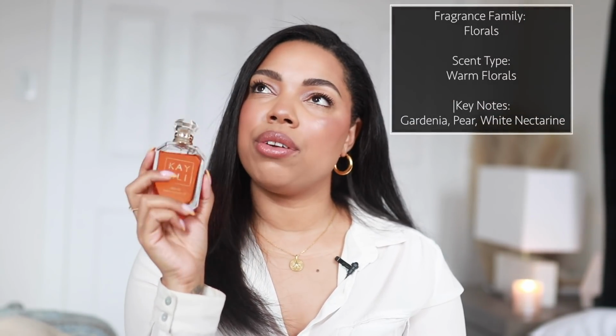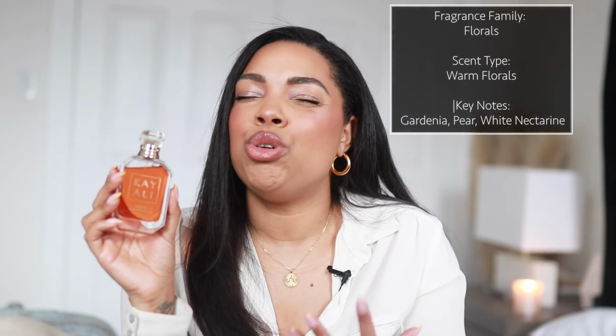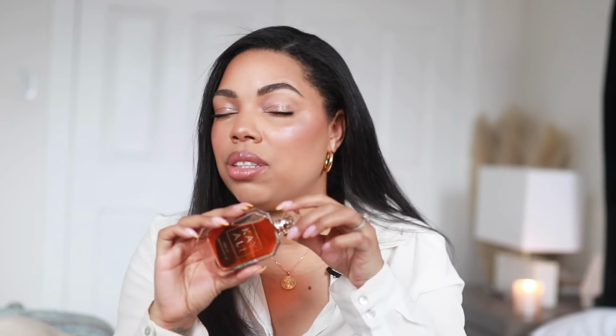When I really think about it and look at the entire lineup, Deja Vu White Flower is my favorite. It is the most elegant fragrance that I own in terms of my floral fragrances. It's just so smooth and silky and ladylike and sophisticated. It's stunning, honestly stunning. It has this very intoxicating vibe to it. The more you smell, the more you want. And out of all of the Kayali fragrances, this is definitely the most long lasting. It projects really well. It is gorgeous.